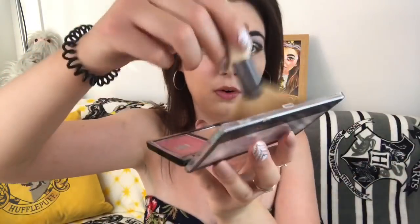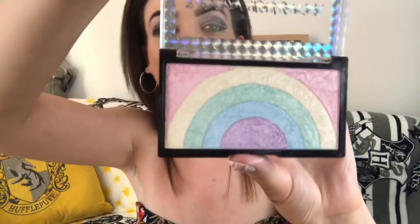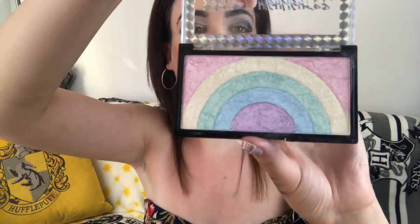Swipe it through. So it's from your, hang on, mid-ear down to your nose, something like that. Top of your ear down to your nose, just around here. Give yourself a little bit of a chiseled face. There's a bit of contour for you guys. Quitting whilst I'm ahead. Look how beautiful that is. It is so gloriously beautiful.